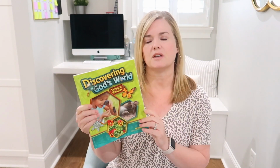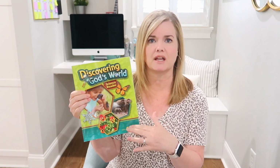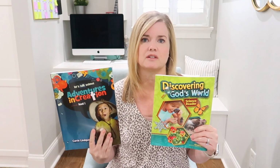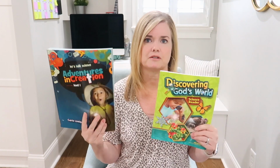The other science that we used, from Abeka, was listed as first grade. So instead of by age range or grade range, they do theirs by grade. But we enjoyed both of these. I asked Sophie which one she liked better, and she liked Adventures in Creation better. Okay, so that is all of the curriculum that we used with Sophie this year.